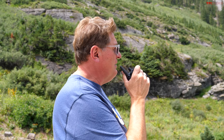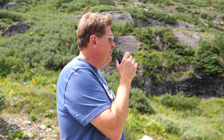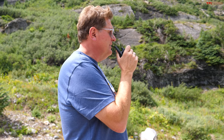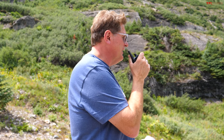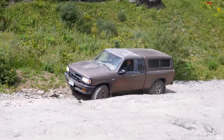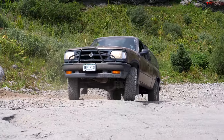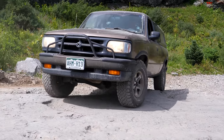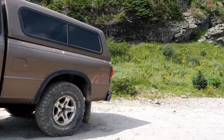All right, guys, we got these brand new tires. Let's put them to some good use. See if you can make it up this little slick rock section. It's going to be a test of tires, it's going to be a test of traction, and a test of articulation. So Andre, you go first. I'm approaching it as slowly as I can. I'm in low. Ooh, not bad, not bad. Hi, Nathan, you're next.